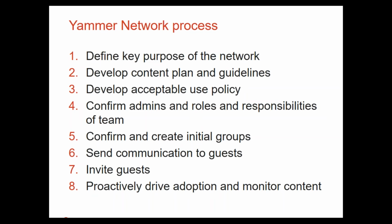And then you can send communication to guests around why they're using it, and then invite guests, and then drive adoption. So they're the key 8 process steps that we encourage people to think about, again, before they just go off and start using Yammer.